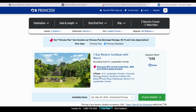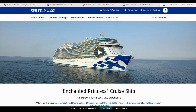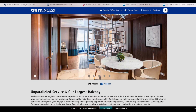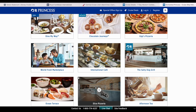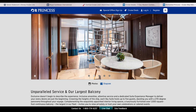Enchanted. 3 results. There we go. Now we have 7-day Western Caribbean. It doesn't have any cool slides or whatever. According to our friend from the cruise, it's pretty nice interior, but there are less things on the boat, like, you know, the crazy slides and whatever, but they also have pretty good food. I think it's pretty classy, very suitable for adults.